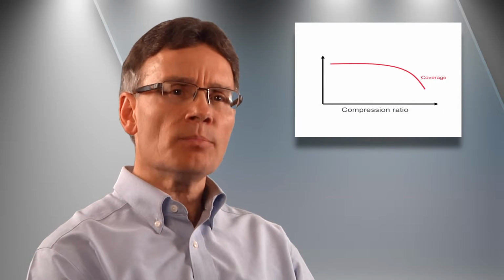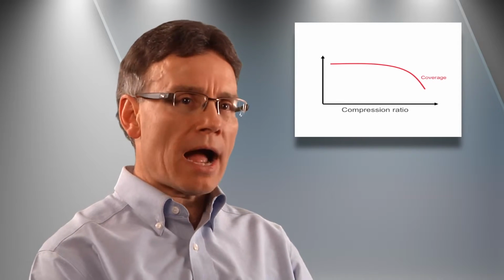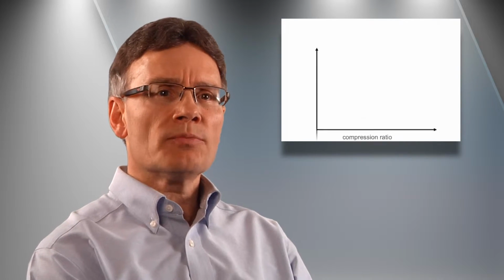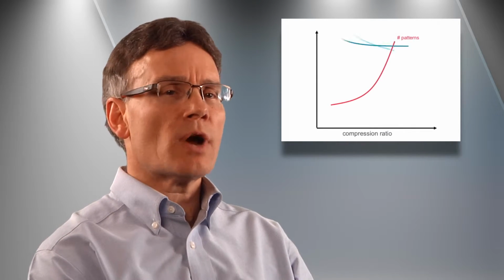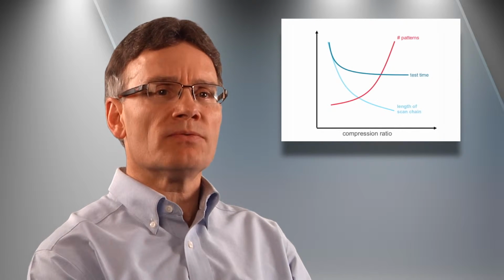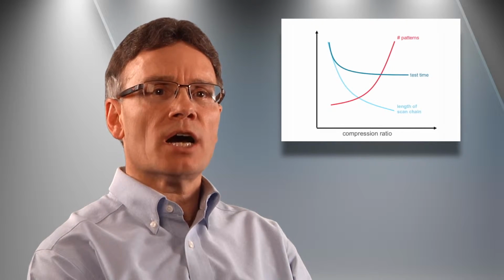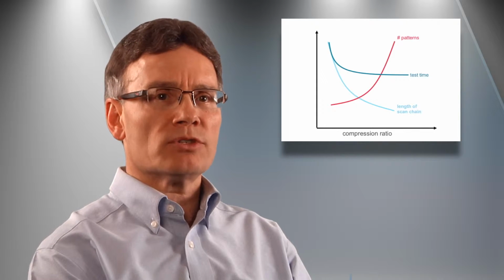Fewer clock cycles per pattern also means fewer bits of information in each pattern to control register values and detect faults. At some point, if the compression ratio becomes too high, the achievable fault coverage drops. Also, as the compression ratio increases, even if fault coverage can be maintained, the number of patterns required to maintain this coverage rises rapidly, since it becomes more difficult to pack the detection of multiple faults into a single pattern. As a result, there is a diminishing benefit on total test time from increasing the compression ratio.